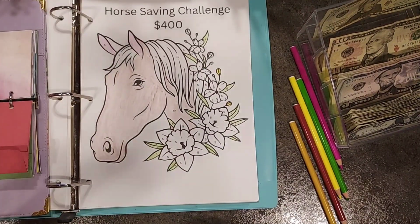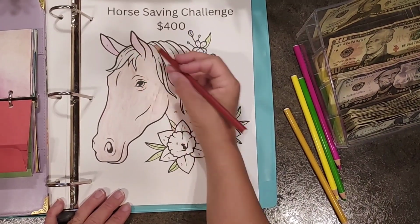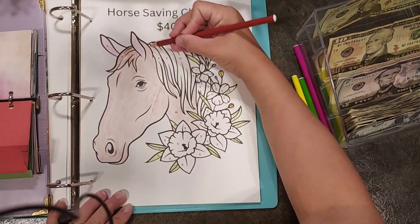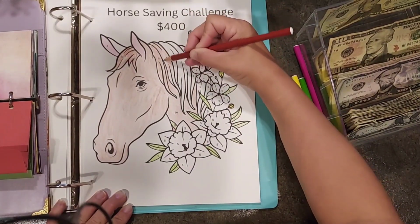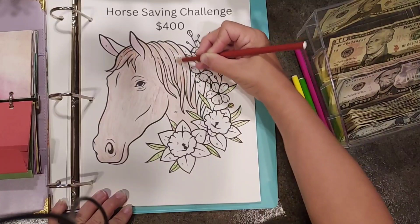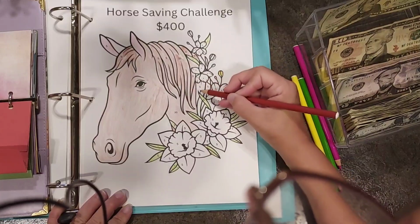Then we got our horse. Excuse me. We're going to do, I think, we'll do with Maine. So we'll do 5. Ten, 15, 25, 30, 35, 40.